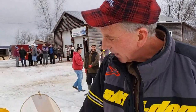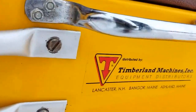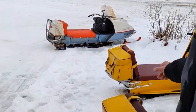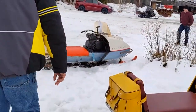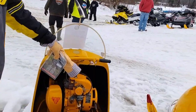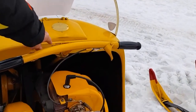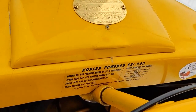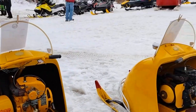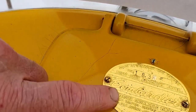Right. So you can see the Timberland logo right there. Wow. And on the other one, I'm pretty sure I have an Elliott Hutchins, so it tells you all the specs. Very cool. And then that badge, what is on that badge? That's your serial number.